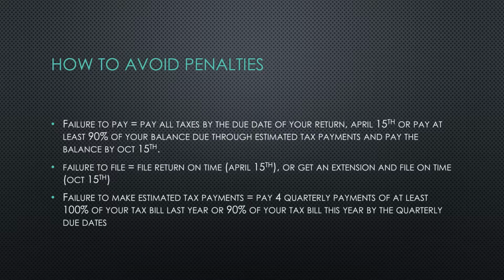So how do you avoid the penalties in the first place? To avoid the failure to pay, you need to pay your taxes by the due date of your return, April 15th, or you need to pay at least 90% of whatever your balance due is going to be through estimated tax payments, and pay the remainder on October 15th if you get an extension.